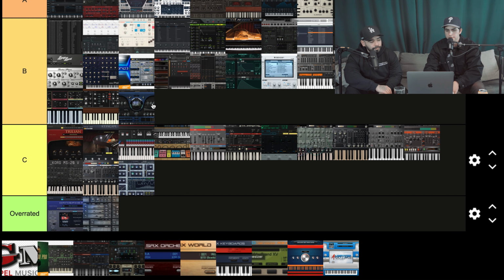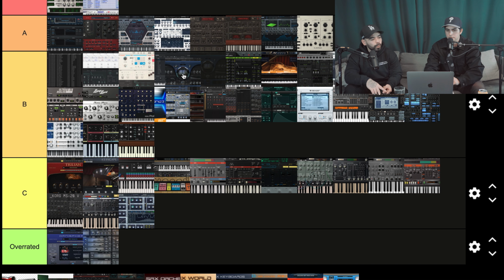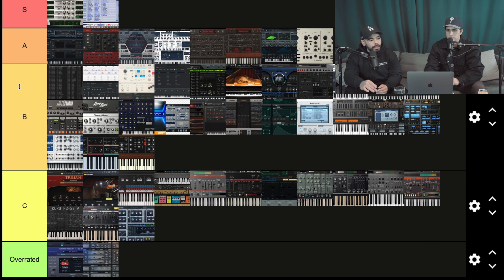I know you fuck with this one. Yeah, I have it, but I haven't used it. That's from the EastWest plugins. That's probably their version of Triton Extreme. There are a lot of good sounds, a little bit of synthesis, a little bit of workstation going on. It's pretty good. That's one of the better ones from EastWest.